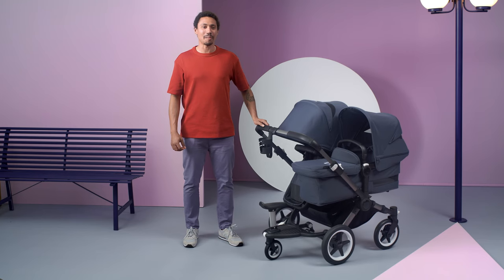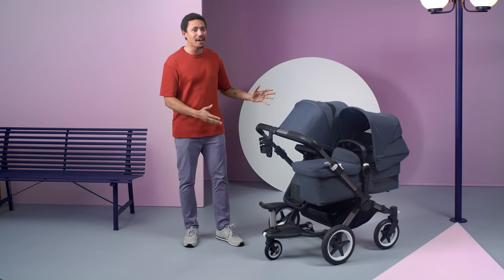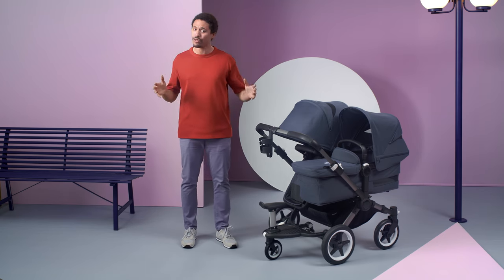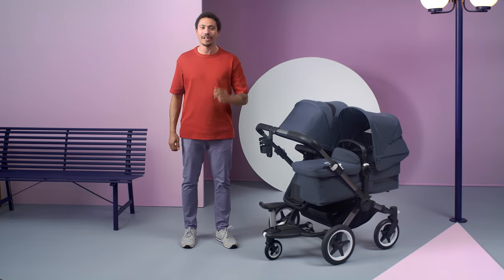There you have it, the complete rundown of what makes the Donkey 5 such a great stroller. If you're looking for a spacious stroller with room to grow, the Donkey 5 is definitely for you.